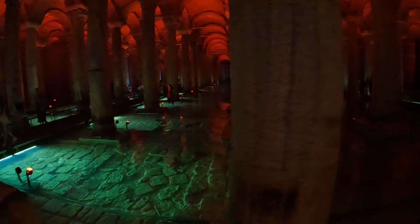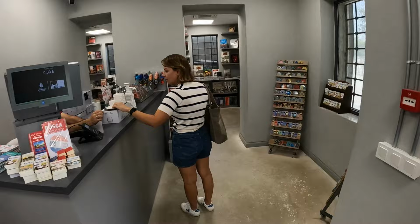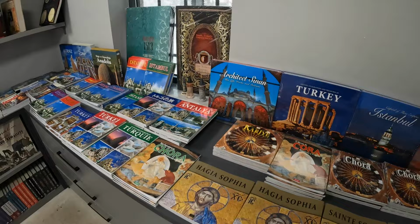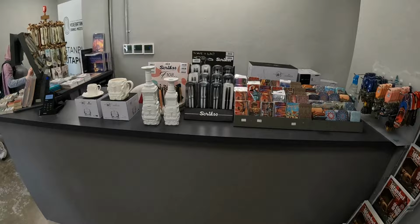They have a museum as well here, like a gift shop place, books, Sofia, and lots of some souvenirs.